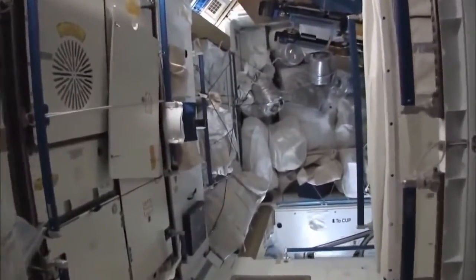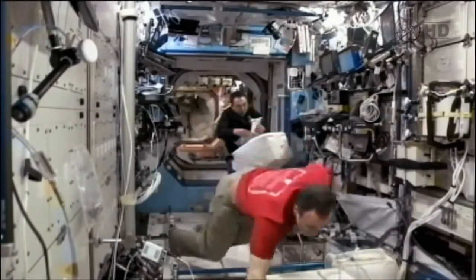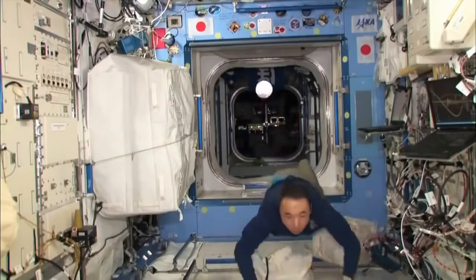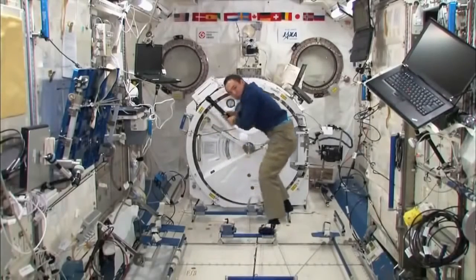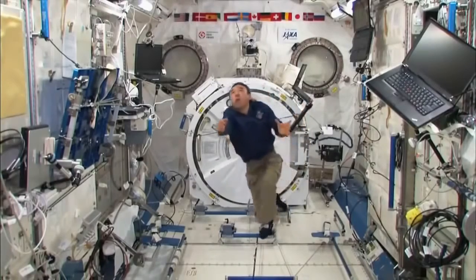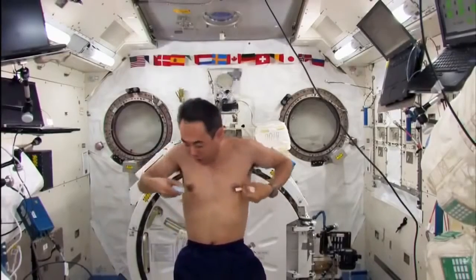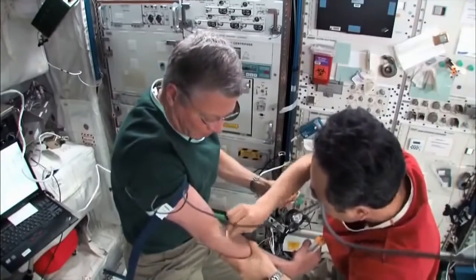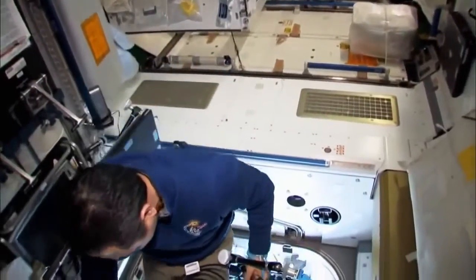But safely aboard the ISS, an international team of astronauts lives and works, including on this mission, Satoshi Furukawa, a native of Yokohama, Japan. An ardent baseball fan, he takes advantage of zero gravity to play a solo game. A medical doctor, one of Furukawa's jobs on the station is to study the effects of microgravity on the human body. He often conducts research as both doctor and patient. He's also the mission photographer.